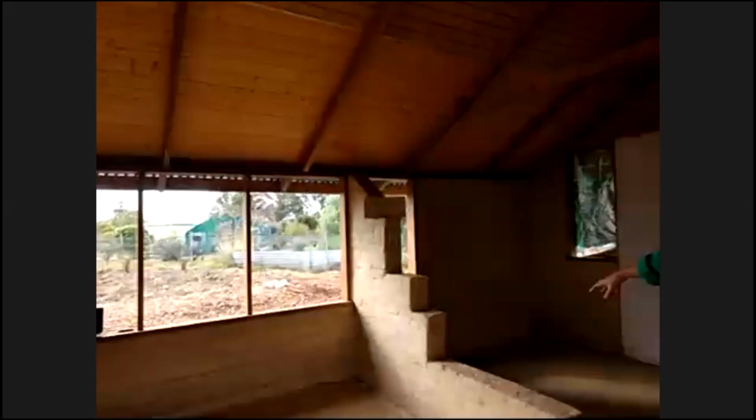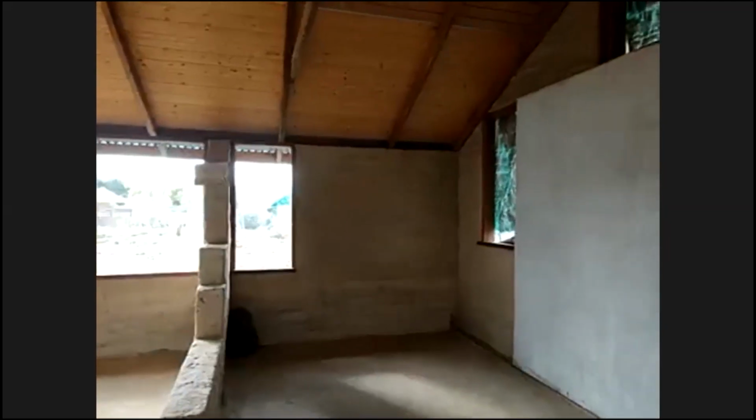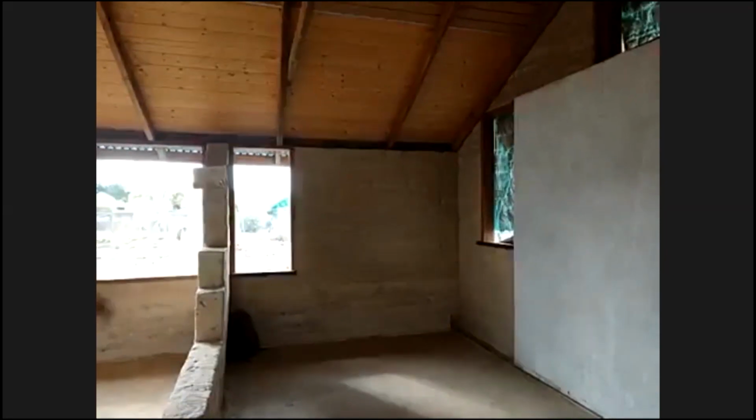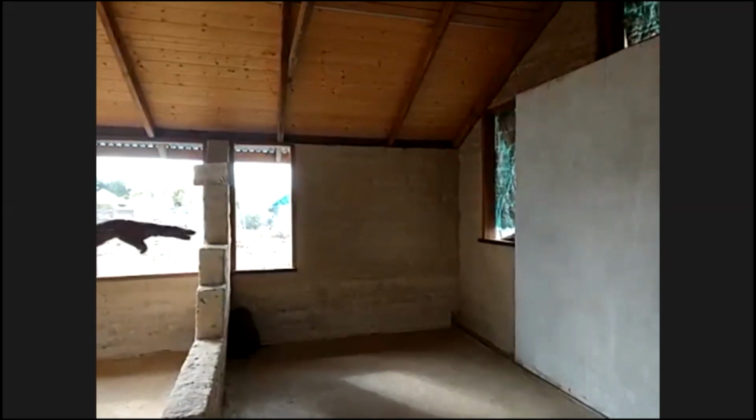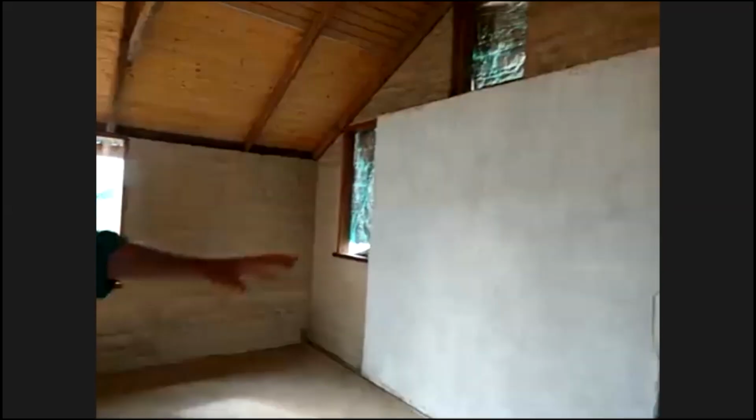At the back here, we've got a small area for a bedroom. We can put a queen size bed in there. We've got a couple of windows in there, so you get extra light. And of course, it'll have the little loft and a little wardrobe in that. And this right-hand corner here is our ensuite.